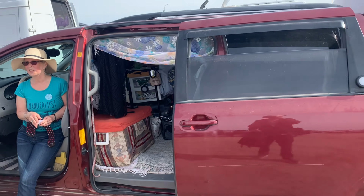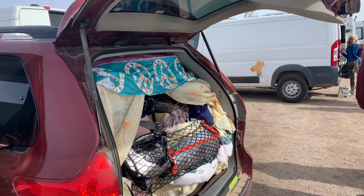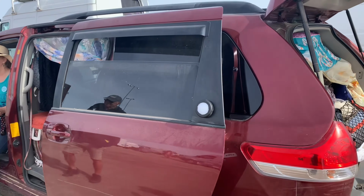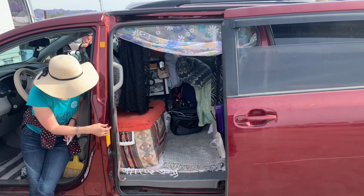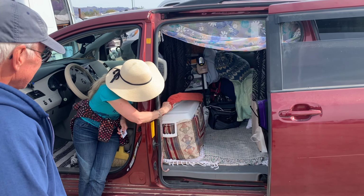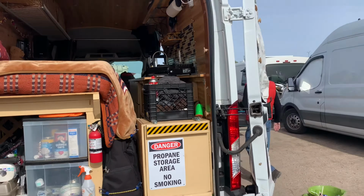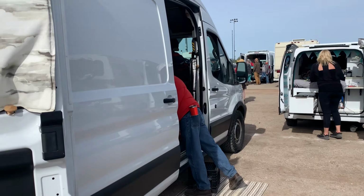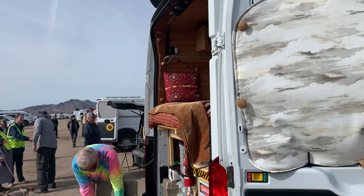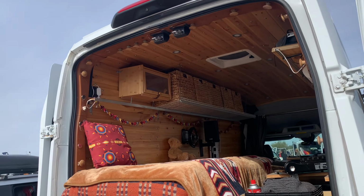So this is a minivan set up here. So there's all different sizes of vans. This is how she's got it set up. Very nice. Yeah, I covered it with plastic. Got the wood. This is a high top. I think it's a Sprinter, Mercedes. Is this your build? Very nice. Thank you. You did it yourself? Yes.